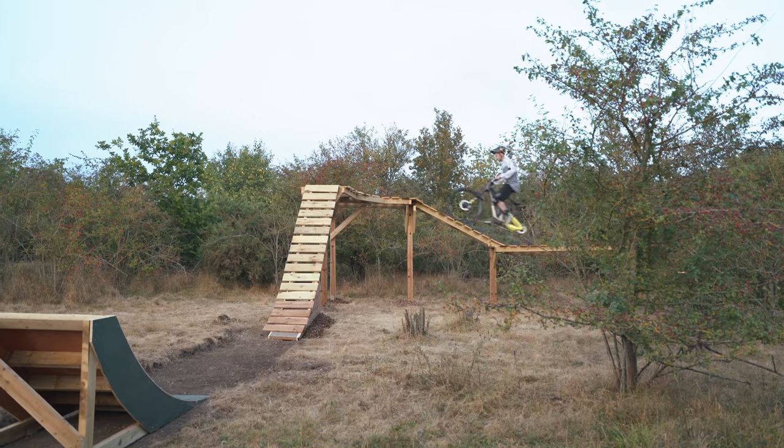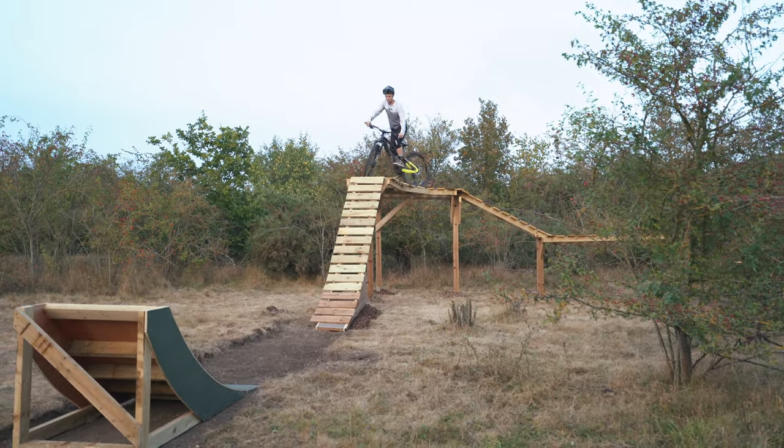Here, this has never been ridden before. Here, this is the speed. It's tight.